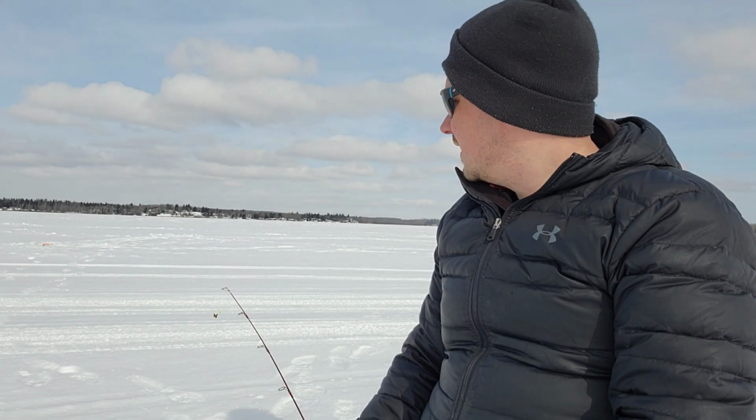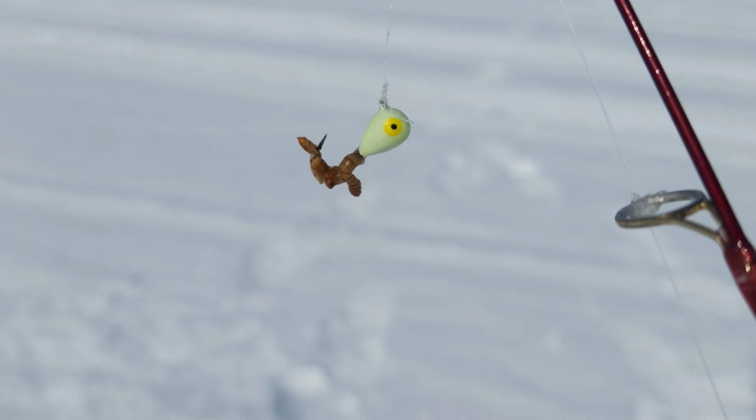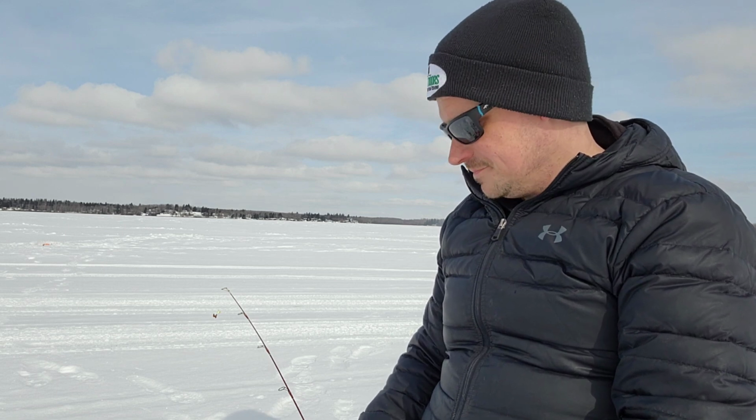Well, it's probably been about an hour since I last checked in with you guys. I hopped around through, I think this is my 4th hole. I actually just drilled this one. It's only in about 10 feet of water. Haven't had any bites. I've been taking turns jigging with a little tungsten jig with a bunch of little mealworms on it, and then following it up with a walleye spoon and dropping that and just seeing if anything hits it. But it's been slow going.